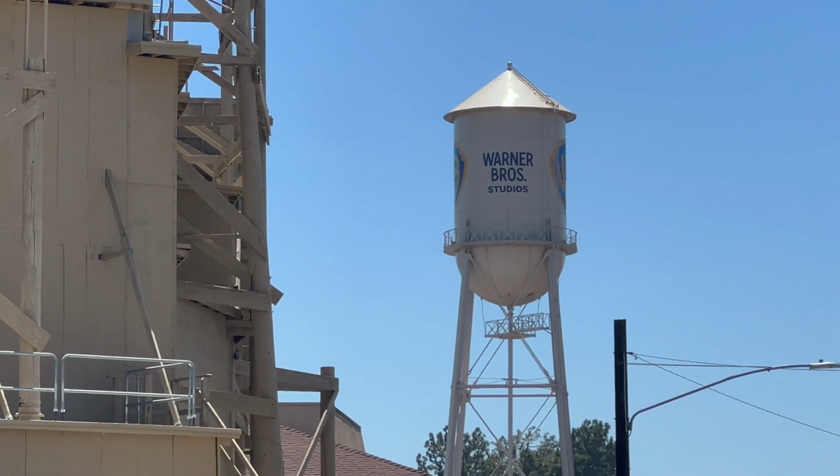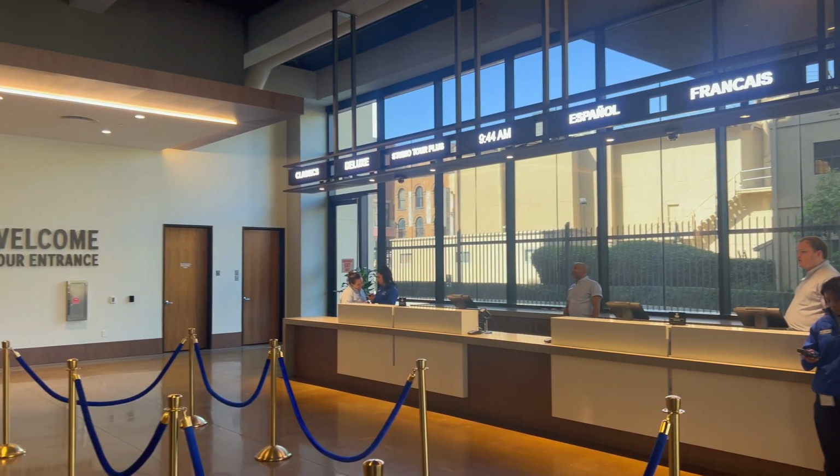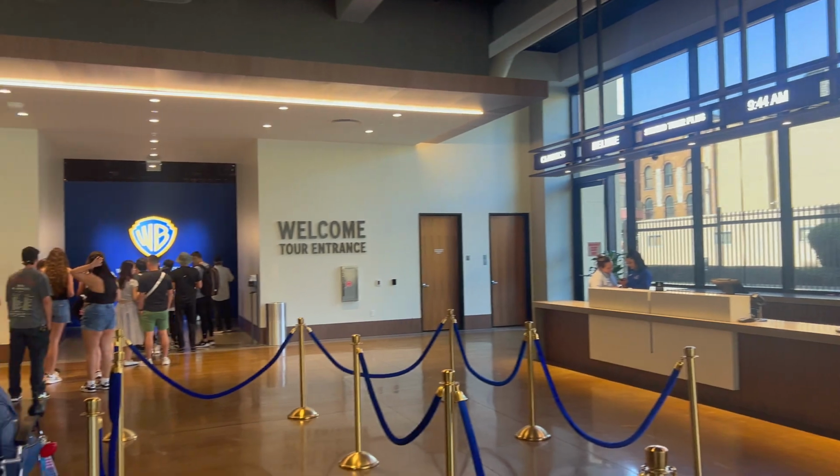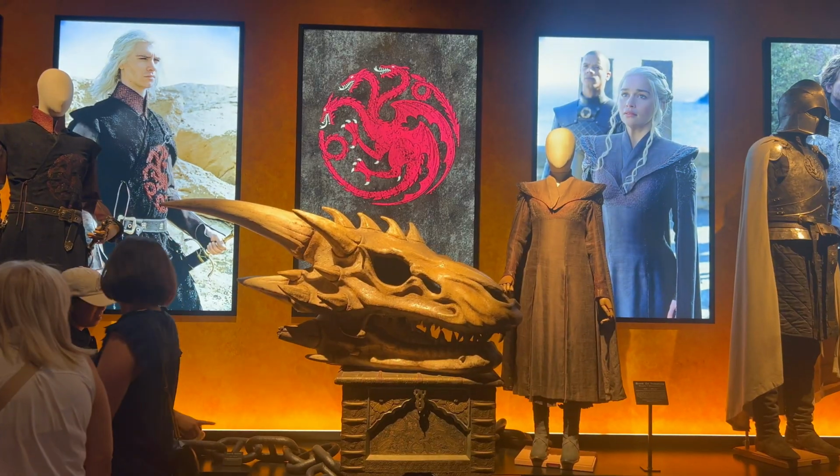Warner Brothers offers a few different versions of the studio tour, but we opted to do the standard version. The tour cost us $76 USD per person, and included an hour of guided tour time on the trams, plus about 2 hours of self-guided tour time to check out the exhibits.